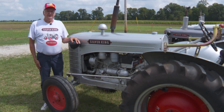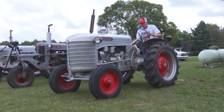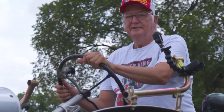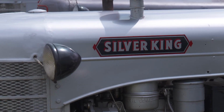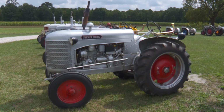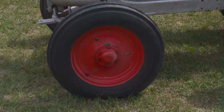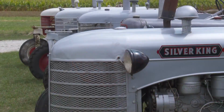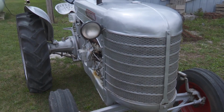This tractor right here belongs to my son-in-law, Chad Myers. He bought it in Bowling Green, Ohio at the Bowling Green National Tractor Pull. It's a model 450. It's a four-wheeler that has a Continental 162 cubic inch engine, and they're just fairly nice tractors. It's a West Virginia tractor. It was made after the Silver Kings were made in Plymouth, Ohio, and then they sold it to a company in West Virginia and made a few over there before they went out of existence. The serial number on this one is 50,011, so it was one of the early ones made in Virginia because of the 11.